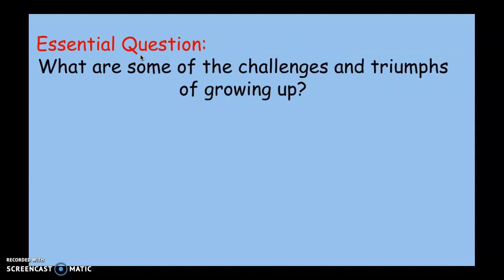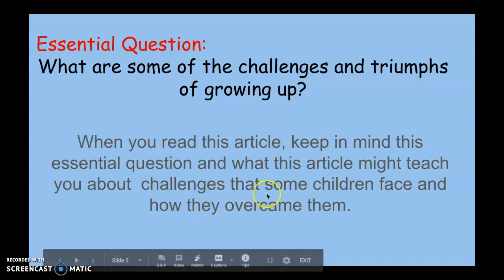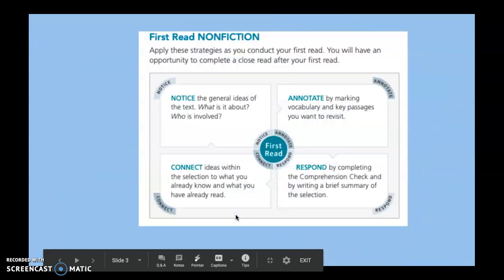So you want to keep that essential question at the front of everything when you're reading. And the question is, what are some of the challenges and triumphs of growing up? Now, when you read this article, make sure you keep this in mind and what the article might teach you about challenges that some children face and how they have overcome them.